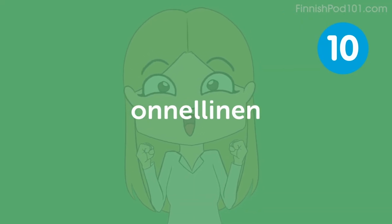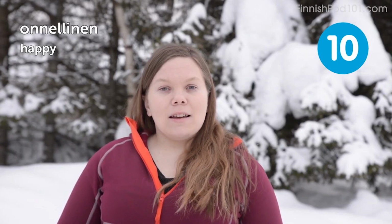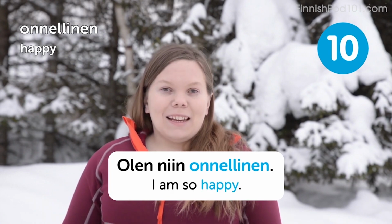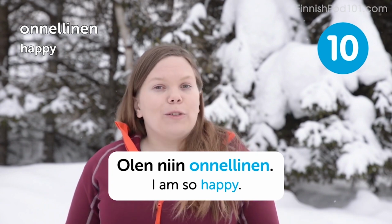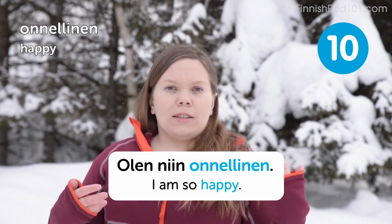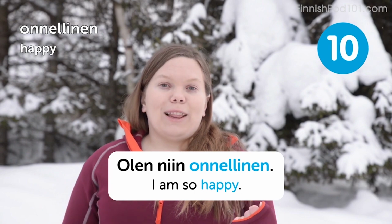Onnellinen. Happy. Olen niin onnellinen. I'm so happy. One of the places that I feel really, really happy is my family's summer cottage. It's in the middle of the forest. Actually, it's in the middle of nowhere, basically. There's no running water, no electricity, no cell phone reception. There's just this house and a river, a field, some forest, and a sauna, of course. We're in Finland, right? That is one of the places I really, really feel happy in.